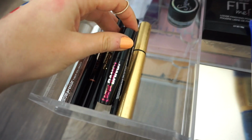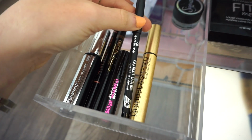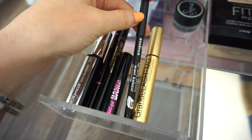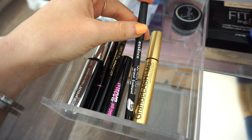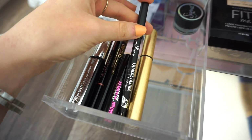As for mascara, I pulled out the Benefit Bad Gal Bang mascara. Then I pulled out this Essence Extreme Lasting Black Eyeliner. This is amazing. I've used this last week and it's so freaking good. It's like $3. So creamy, lasts on the waterline, lasts on the upper lash line, just so nice, and I adore it so much, especially for the price.